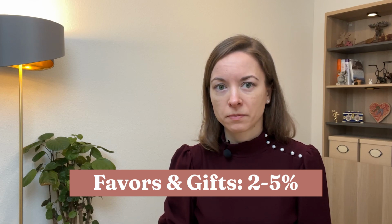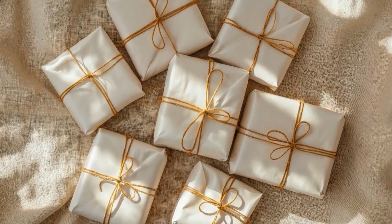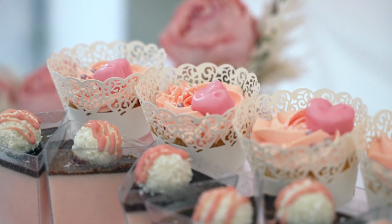Favors and gifts. Many couples like to give guests small gifts as a thank you for attending. This can be anything from personalized items to simple treats. But let's be real, this is an optional expense that you can easily cut if you need to save some cash.